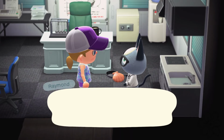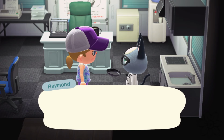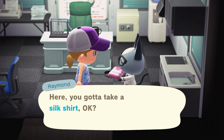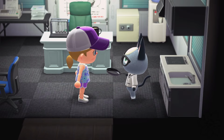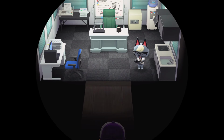Here you go. You know me so well. Okay, what are you giving us? A silk shirt. Okay, we'll probably sell that. How are we doing on pocket space now? Yeah, we probably better go do the seashells before we get too much farther into anything else.